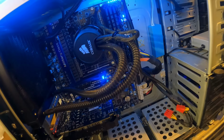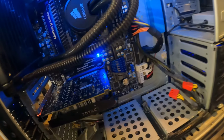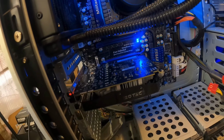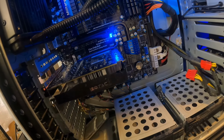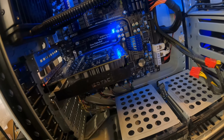What we need to do is get into the BIOS on this thing, so I have to figure out how. Probably F2, maybe, I don't know. It won't be the delete key because this probably won't have a UEFI BIOS, but it might. I don't know yet.